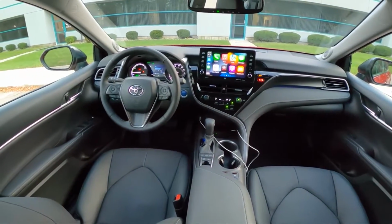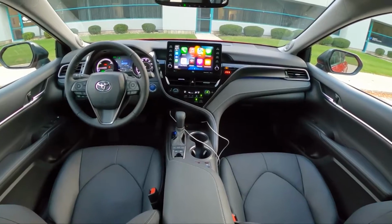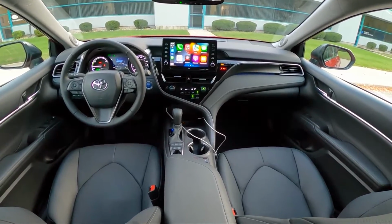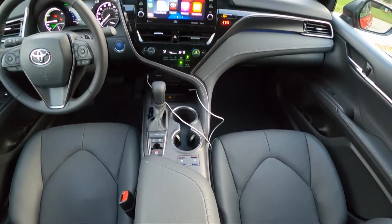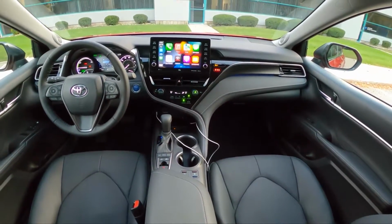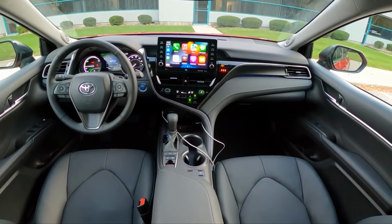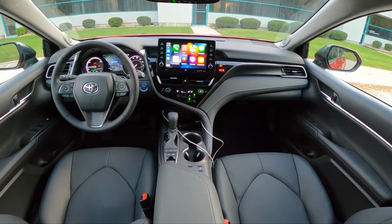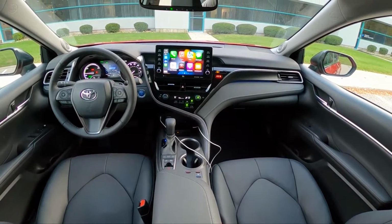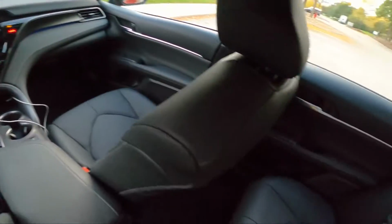The interior is nicely appointed in this XSE trim. I like the leather on the steering wheel. We have pretty much all the features we could want. We have both heated and cooled seats, three drive modes, eco, normal, and sport. This has 208 combined net horsepower from the electric motors, hybrid system, and the gasoline engine, which is a 2.5-liter four-cylinder. All that is mated to an eCVT. Makes for a very smooth, very seamless driving experience.